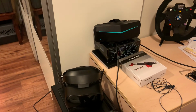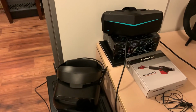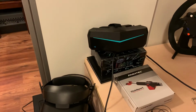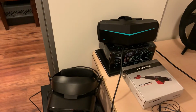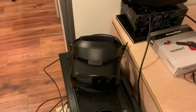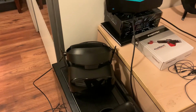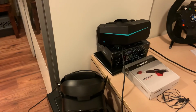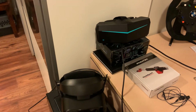Another reason is the sweet spot. The sweet spot means where it's not blurry and the image quality is really good. The sweet spot on the Pimax is huge. I find that you can move the headset around quite a bit and you don't lose the sweet spot. With the Samsung, if you move it just a little bit, I find that you're out of the sweet spot and then you have to do readjustments. So for those two big reasons, I'm going to keep the Pimax.